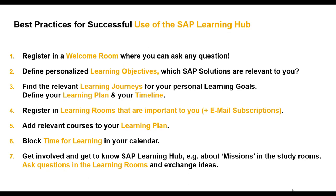You can also register in the learning rooms that are important to you, and the relevant courses, add them to your learning plan. Of course, block time for your learning in your calendar, and then get involved, get to know the Learning Hub, and ask questions in the learning room and exchange ideas. Just feast upon the knowledge that is available to you at your fingertips.